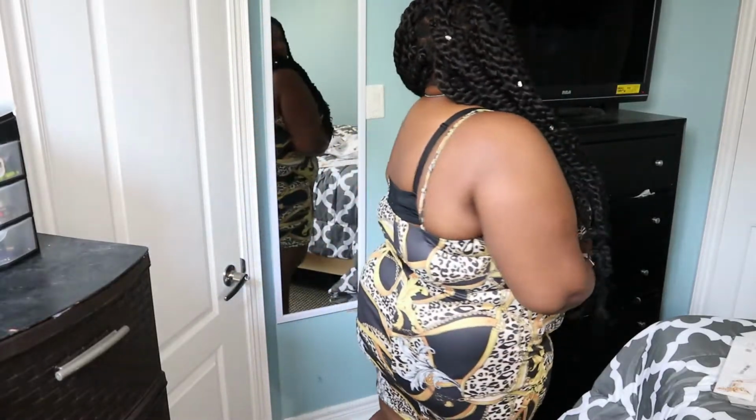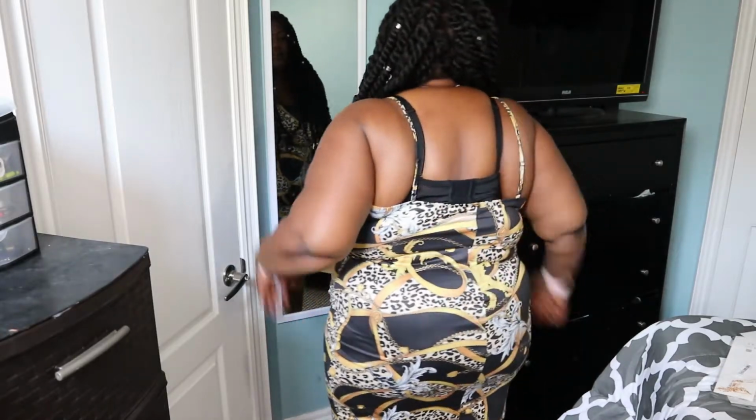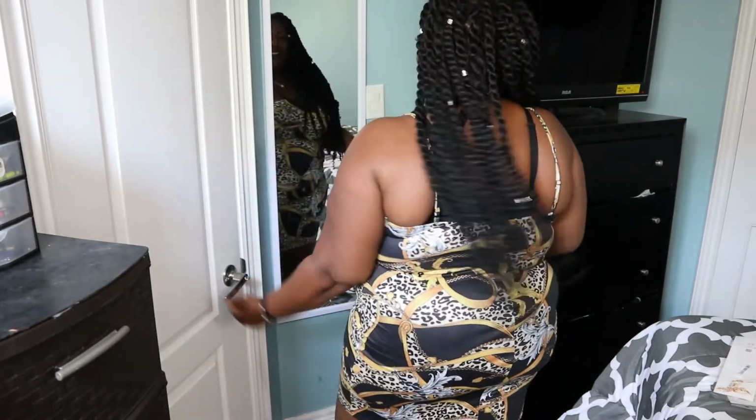This is cute. Let me look at the back. Here's what the back looks like. Of course, my bra strap is showing, but I think this is cute. Girl, this is cute. I'm gonna rock this with a cute pair of sandals. Girlfriend. Yes, I really like this dress, you guys.